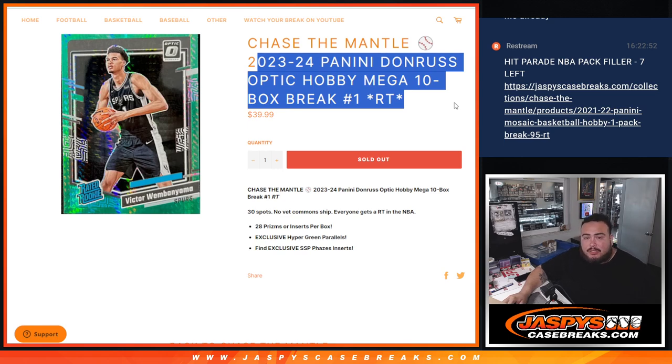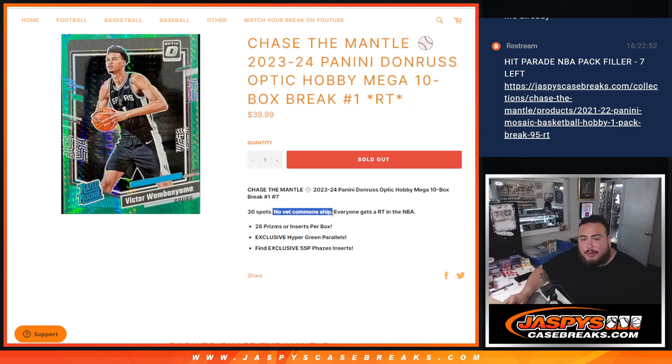Random teams number one, guys. So this will be like a half caser here, I think. I think the cases are 20. So again, guys, just remember, obviously no veteran commons are going to ship out of this. All the rated rookies, the colors, the inserts, the variations, anything hits-wise will ship. Just no vet base. And everybody gets a random team.